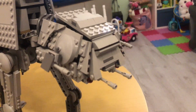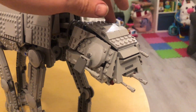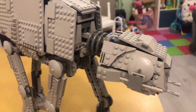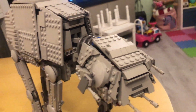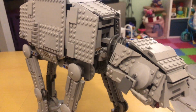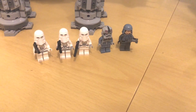And also, yes, you get your head's articulation as well. But as I said in my review, it does want to keep going back to center again. So you can take that or leave it. That's your decision. You hate it or love it. But for me, I'm kind of indifferent with it. But it's pretty cool. Okay, so now we come down to the minifigures.